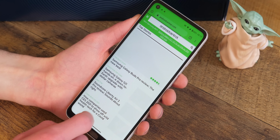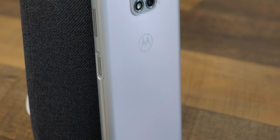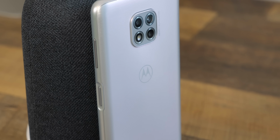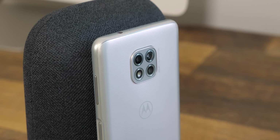The camera system of the Moto G Power also sees a nice upgrade, ditching that 13-megapixel primary camera from the Moto G Play and swapping it out for a 48-megapixel sensor. And you're also treated to 2-megapixel depth and macro cameras, but those are kinda useless and you're going to be spending most of your time with that 48-megapixel sensor.